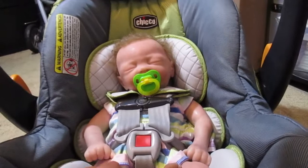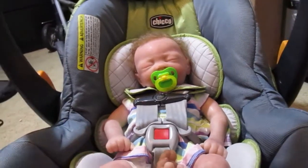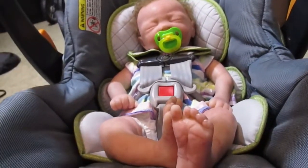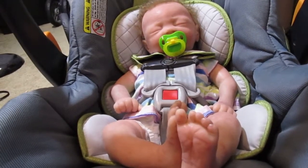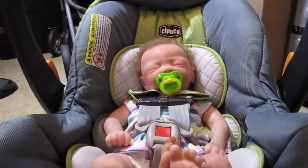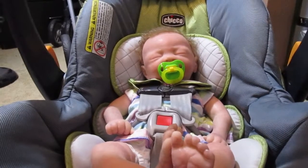But I have her buckled in and I have the seat buckled in. That way, if we're in an accident, the car seat and the seat belt are going to grab the weight instead of it flying. That goes for any projectiles in a car. I've already mentioned the CD that I have, the picture I have at the beginning.